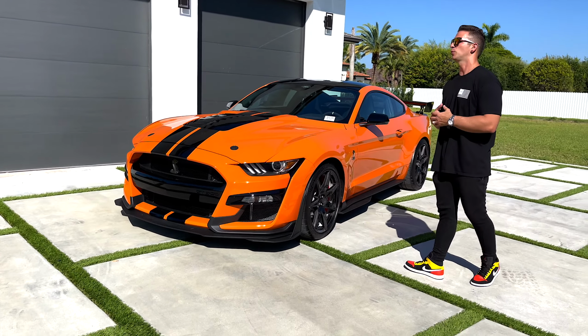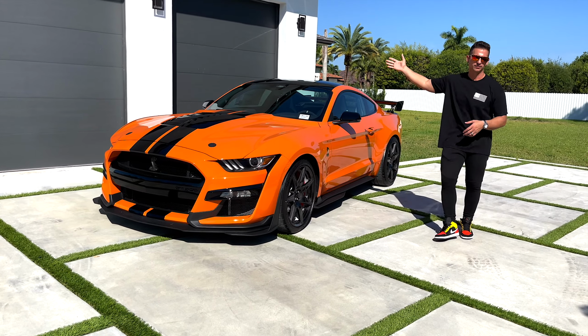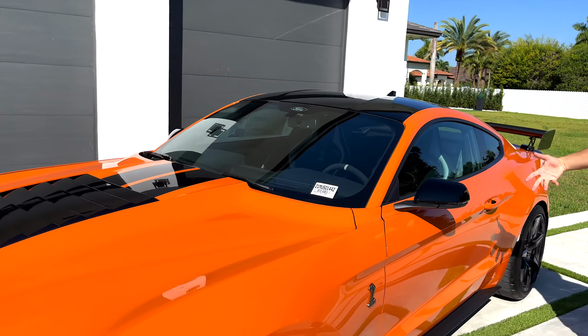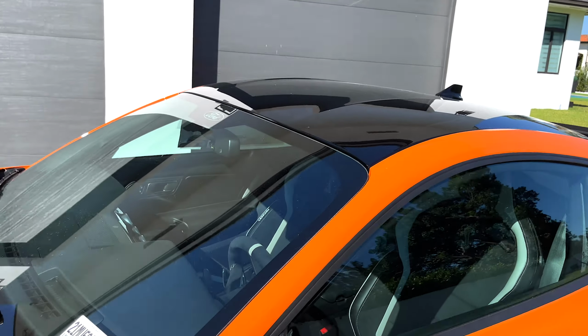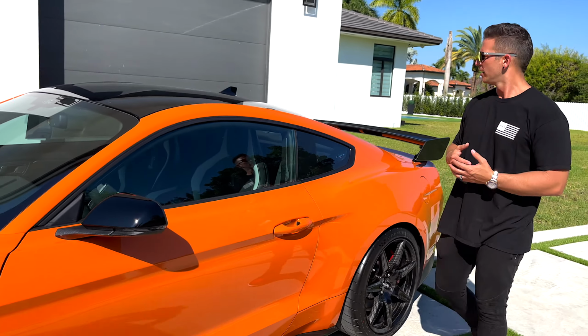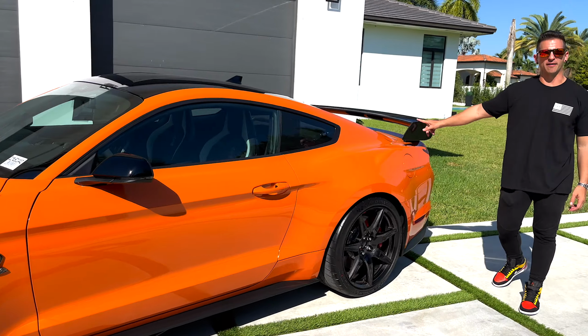Also, this package comes with a painted roof. That's not standard, that's something we added when we ordered the car. That's something that makes it more sporty. I like the combination that the black and orange gives it. The back, definitely, you gotta get the carbon fiber sport.